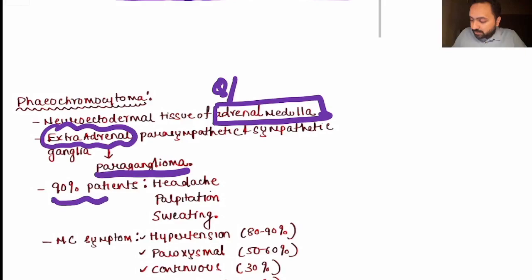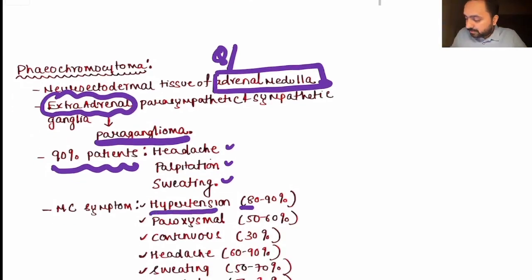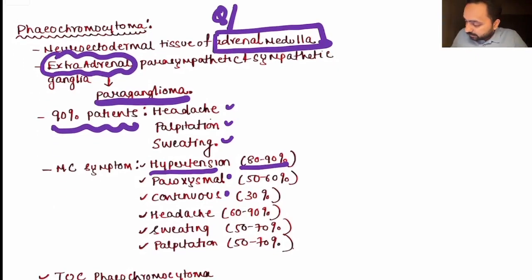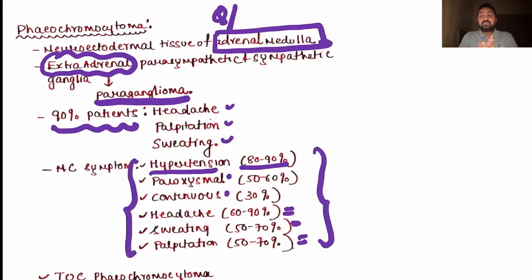Then around 90% of your patients present with your headache, palpitation and sweating. The most common symptom is your hypertension, present in around 80 to 90% of the patients. It is usually paroxysmal and it may be continuous in around 30%. Headache is present in around 60 to 90%, followed by sweating, which is 50 to 70%, and palpitation, which is 50 to 70%. Now this particular table's values have been taken from the recent edition of Bailey and Love, so you can mark the answer on the basis of the incidence given, right?